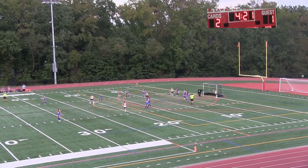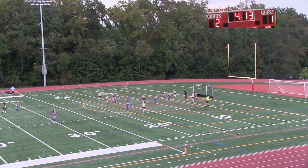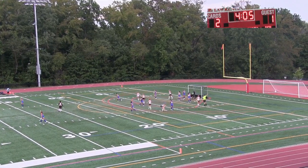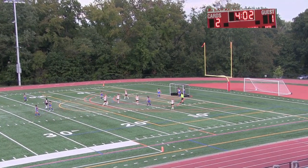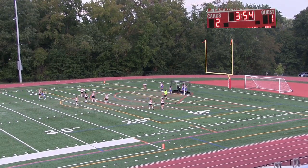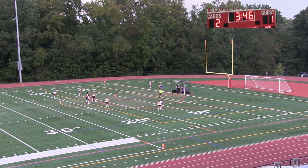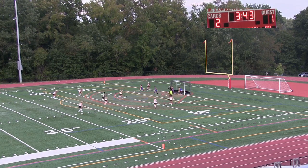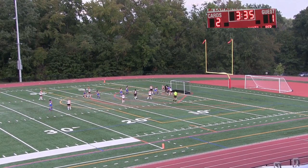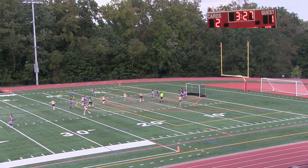That'll be a Lawrence ball. Lawrence back on the attack. That'll be a Lawrence ball. Lawrence sets up for the free play. Just waiting on the referee, and here we go. Backhanded shot off the post. Very close.